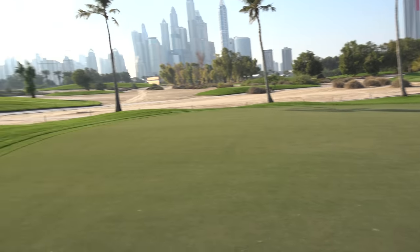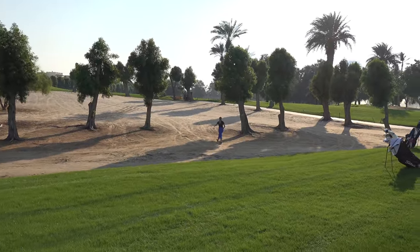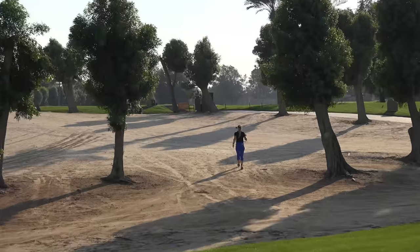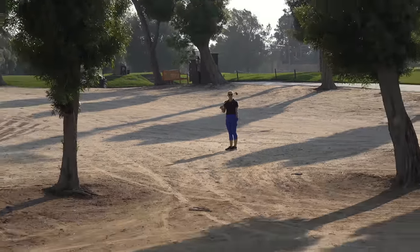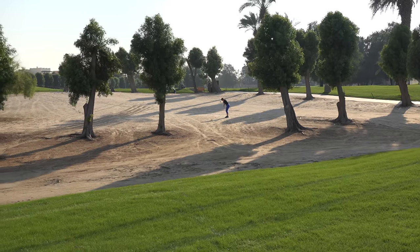But Olivia Cooke has gone absolute full beast mode. Ripped it. Look how far she's walking. It'll take about another 10 minutes to get to a ball. I have to zoom in. There it is. Absolutely miles away. It was 180 to the flag. She's hit that about 220.